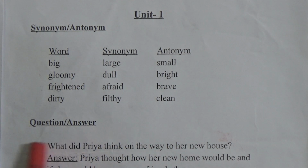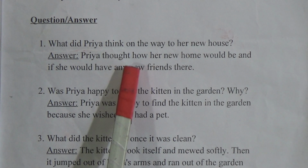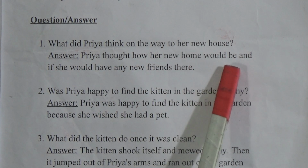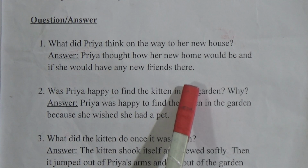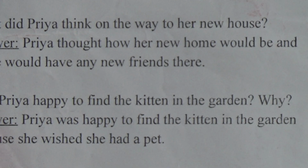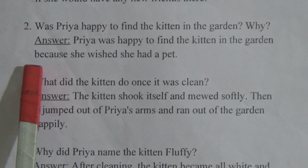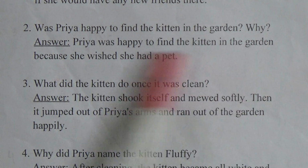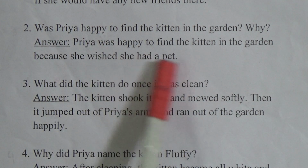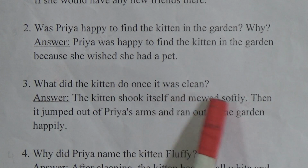Now question answer. Number 1. What did Priya think on the way to her new house? Answer: Priya thought how her new home would be and if she would have any new friends there. Full stop. Number 2. Was Priya happy to find the kitten in the garden? Why? The answer is Priya was happy to find the kitten in the garden because she wished she had a pet.